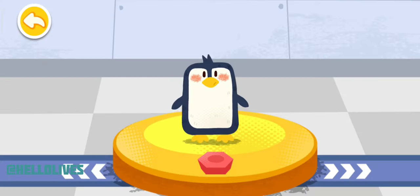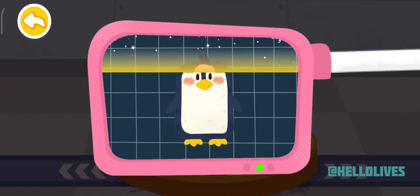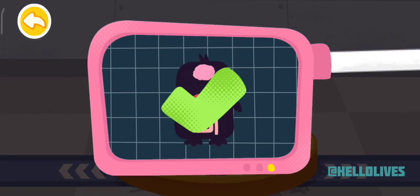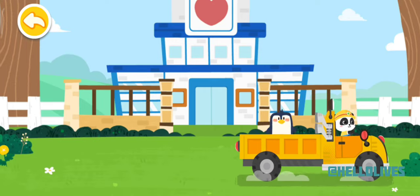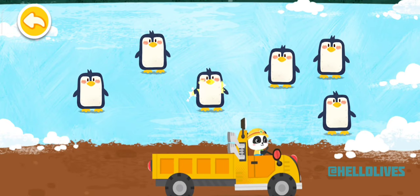Please help examine it. It is very healthy now. You've helped an animal again. Let's take it home. The penguins live in Antarctica. Goodbye, penguin.